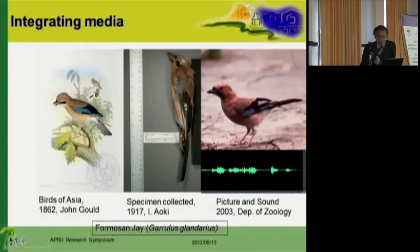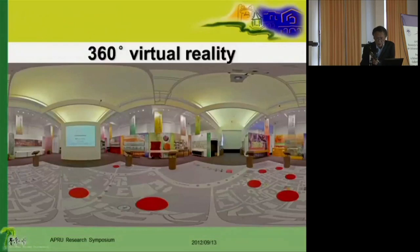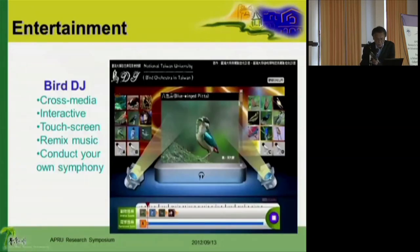and media things. For example, for birds, we have drawings, specimens, a video, and sound, and also geographical distribution, which is nice. And of course, we do virtual reality like everybody else. Here's something sort of interesting. We did what we call bird DJ, which is very popular among children. You can compose the bird calls and beats, and have this karaoke effect, which is kind of cute.